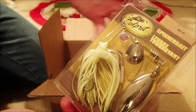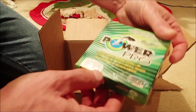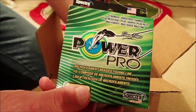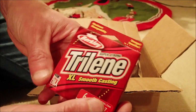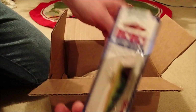Another spinner bait. Some slip bobbers. Some 10-pound Power Pro made in the USA. Some Trilene Berkeley 6-pound made in the USA. And a Rebel Popper. Wow.